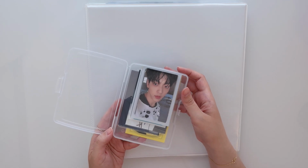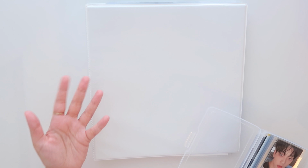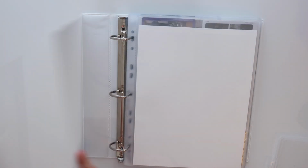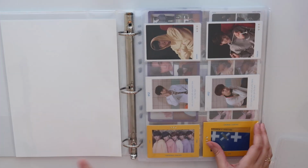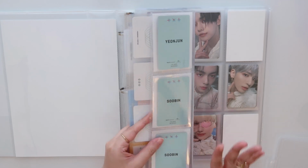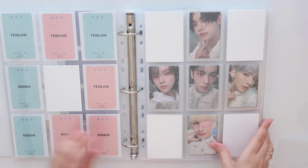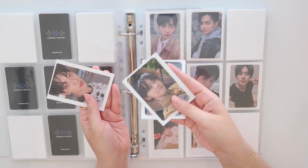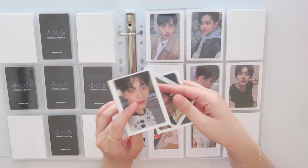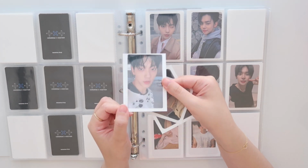All right, so it is actually another day, and I was just waiting on some more mail to come in, but we have a lot more to put away now. So we will be going through my TXT stuff. And we have a little bit of stuff for Freeze to put away first, and then we'll get into Fighter Escape. This is Suma's Lazada and Yeonjun's Lazada, and then this one is the Naver card, which is a holo, but it's a little hard to tell.